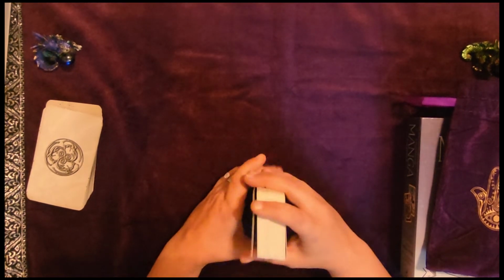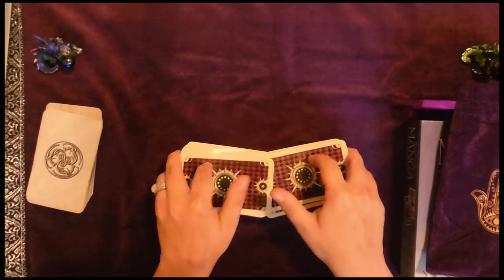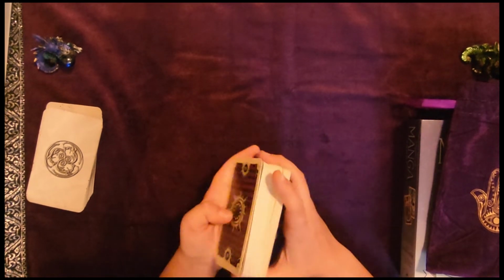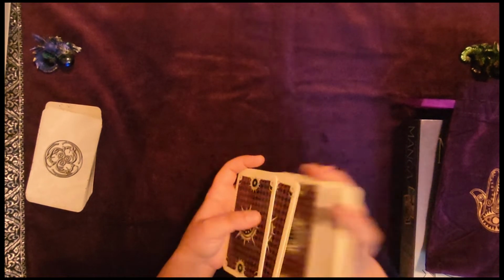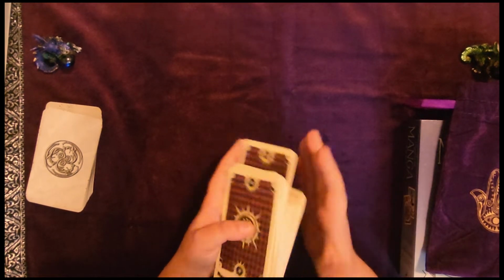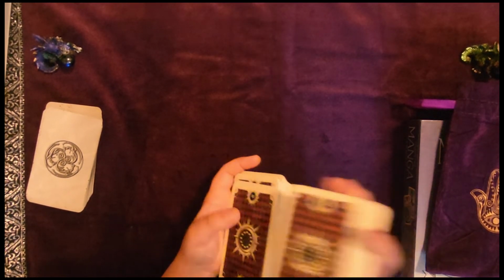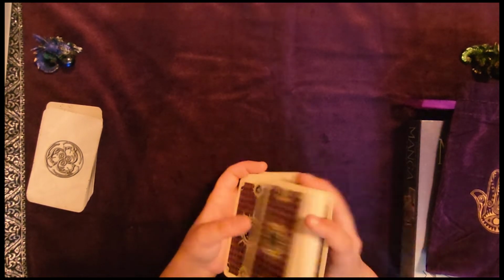The deck itself is 1/1 cardstock, so it is a little thin, but it shuffles so wonderfully. I absolutely love it. I have no problem with thin cardstock because even though it may get beat up, it's just so easy to shuffle. I keep a deck of the Wizard's Tarot in my purse all the time just so I can sit around and shuffle because it just feels so nice.